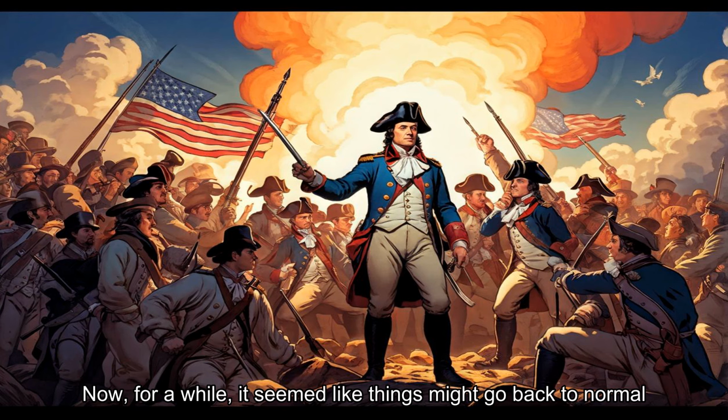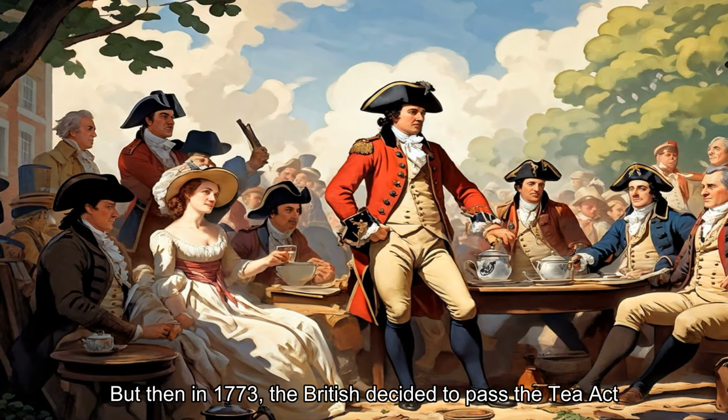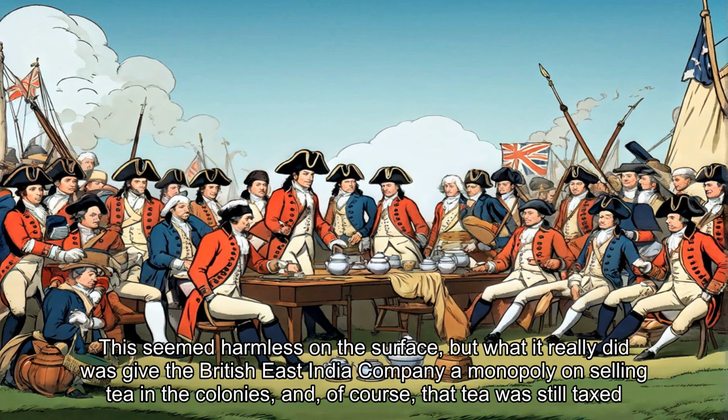Now, for a while, it seemed like things might go back to normal. But then in 1773, the British decided to pass the Tea Act. This seemed harmless on the surface, but what it really did was give the British East India Company a monopoly on selling tea in the colonies, and, of course, that tea was still taxed.